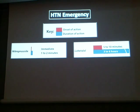No, no, I'm saying these are options. I'm not saying we should give them together, no. Yes. When do we switch to another drug?